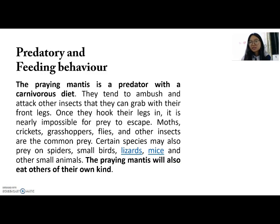Praying mantis is a predator with a carnivorous diet. They eat live food, mostly insects such as moths, crickets, grasshoppers, and flies, and certain species may also prey on spiders, small birds, lizards, mice, and other small animals. The praying mantis also eats its own kind.